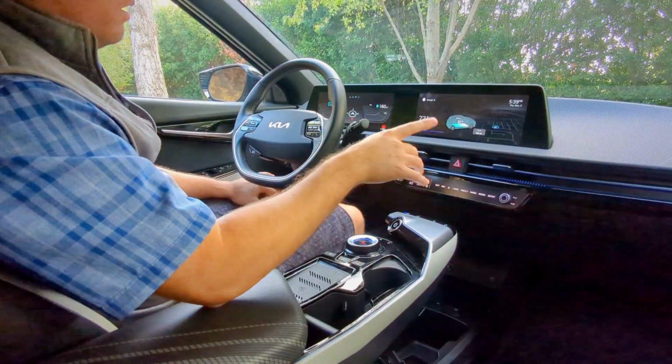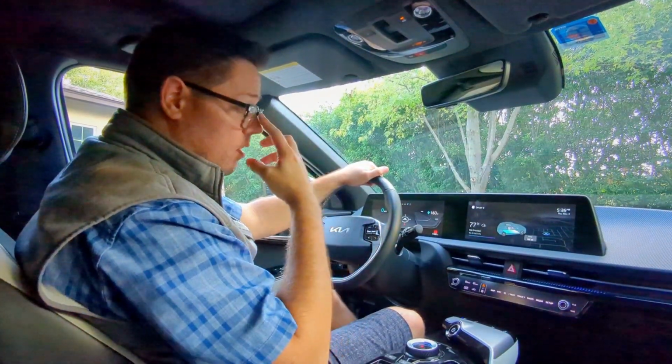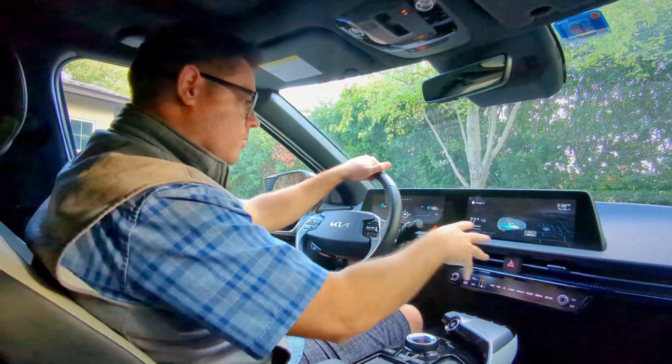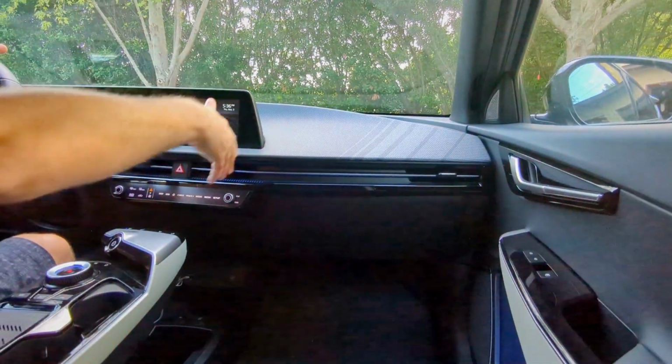If you look up here, oh my God, this is... I'm a big fan of breaking up the interior with different colors and textures and things. So you'll notice we've got this big gray dash with all this.